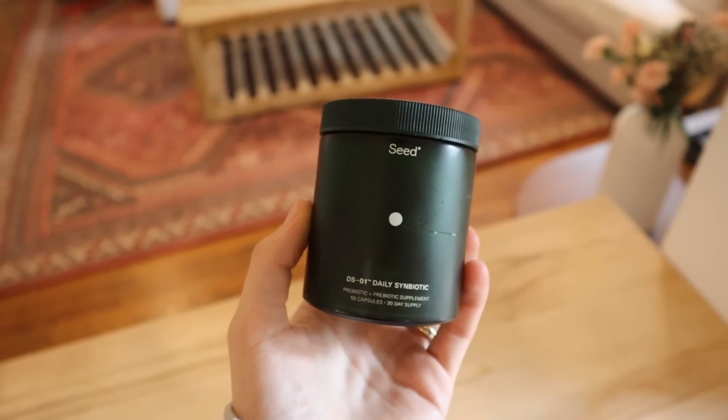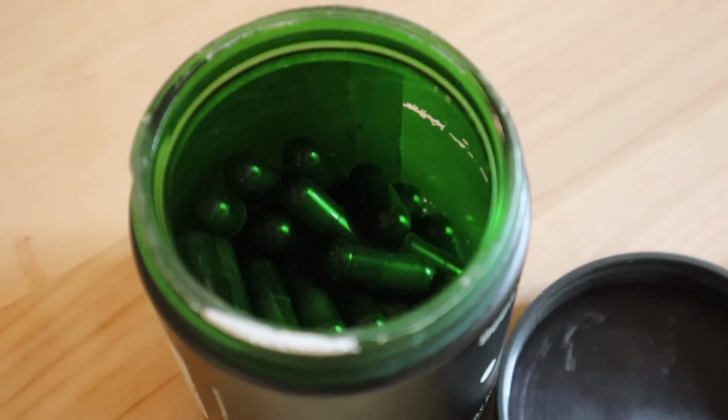And then gut health is also really important right now. Pregnancy can really cause a lot of gut health issues, and so I personally have been taking the Seed pre and probiotic for years now, I think. Probably at least a year and a half at this point. So I've been continuing taking this. My midwife also really recommended the Seed brand, said this is great. And so this is one that I also would recommend.